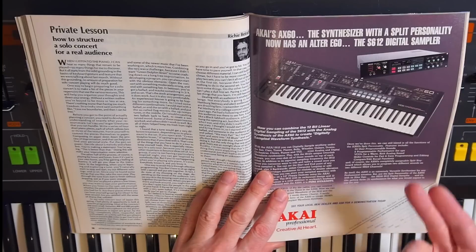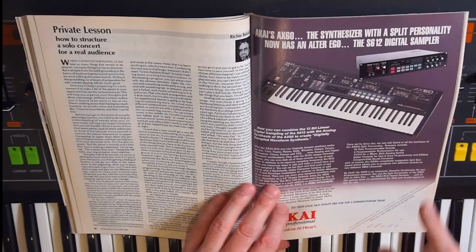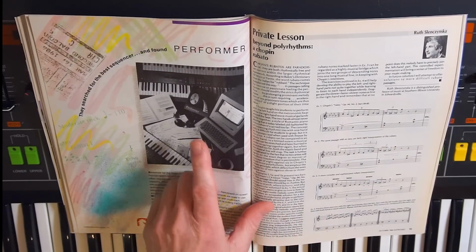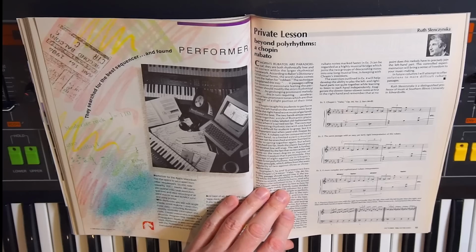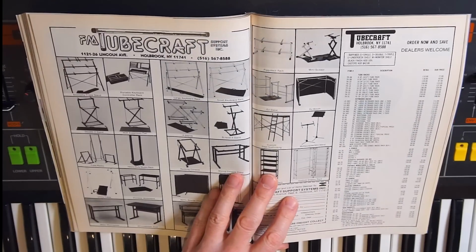More Akai stuff, the S612 again with the AX60. And I've shown in an earlier video how we can connect these two to run the S612 through the AX60's filter. Mark of the Unicorn to the left there with their Performer software.